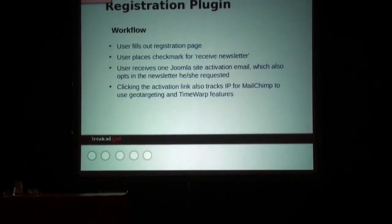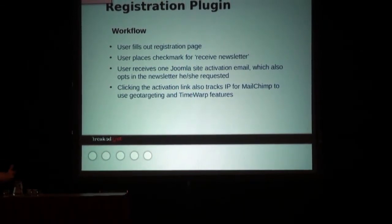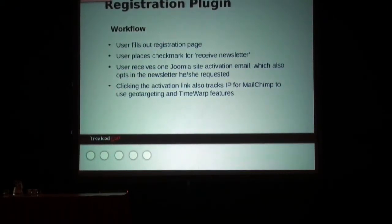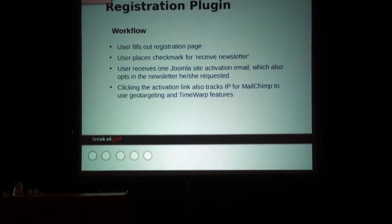So how's the workflow of the registration plugin? I've been told I should highlight this because it's neat. Basically the user fills it out, clicks the registration button, and opts in for the newsletter. Then he receives the Joomla activation email, which we have transformed through our plugin to also opt him into the newsletter, so that he doesn't get two emails and it's then redundant.